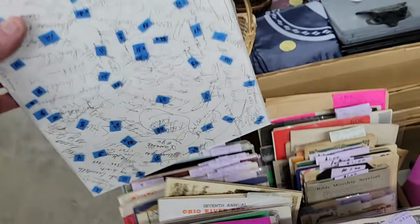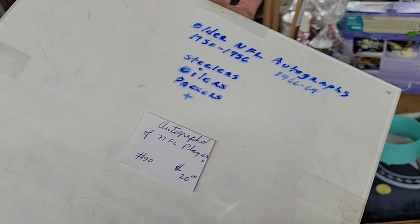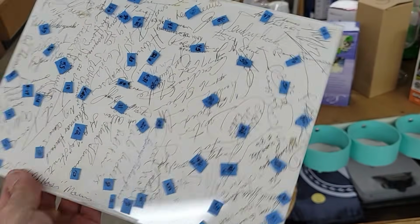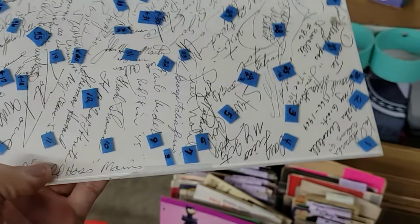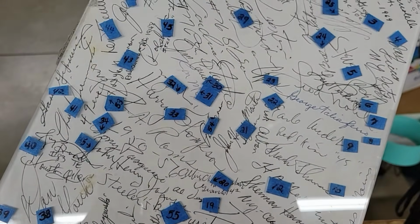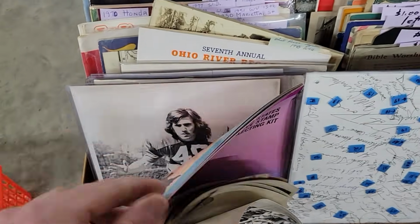Looks like, what's that? Looks like autographs. Older NFL autographs. What? Steelers, Oilers, Packers. That's all that is? Huh. Autographs of NFL players, 50 to 56, Steelers, Oilers, and Packers. Wonder where this came from. Wild Hoss Morris. Harry something. Detroit, never really seen anything like that, but that's worth more than $20.